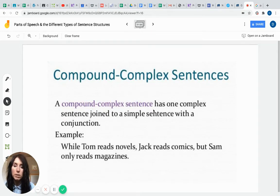A compound complex sentence has one complex sentence joined to a simple sentence with a conjunction. So it's really, you have one complex sentence and you have 2 simple sentences with a conjunction, because that's what a compound sentence is, right? Example, okay? While Tom reads novels, Jack reads comics, but Sam only reads magazines.